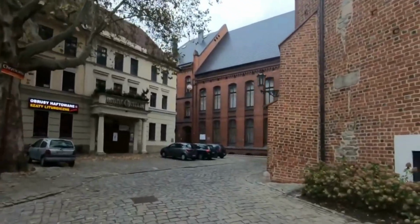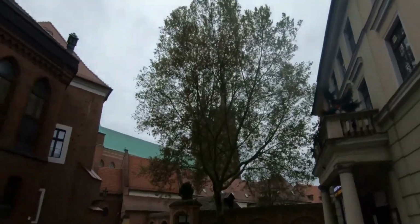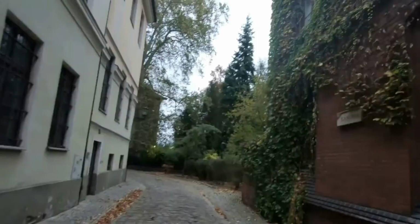The quarter is one of the prettiest for walks, with a church at almost every turn and the way lit by genuine gas lamps at night. If you come at dusk, you can watch the old-time lamp lighter illuminating the streets.